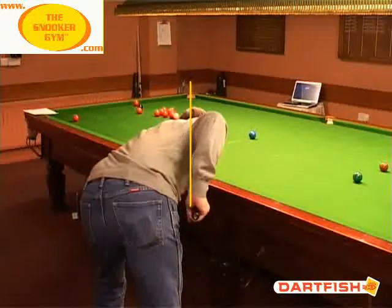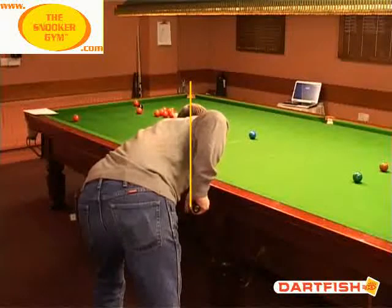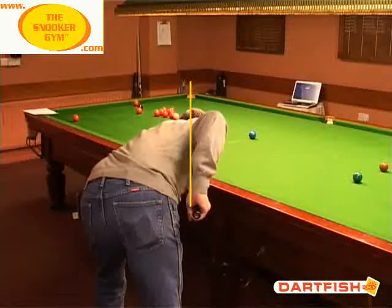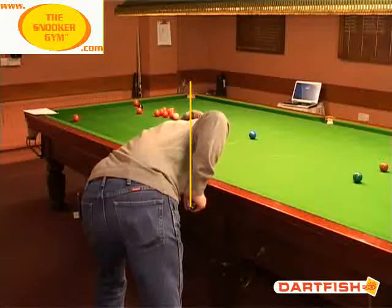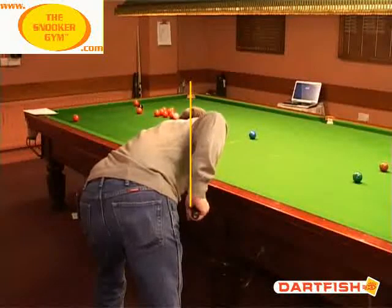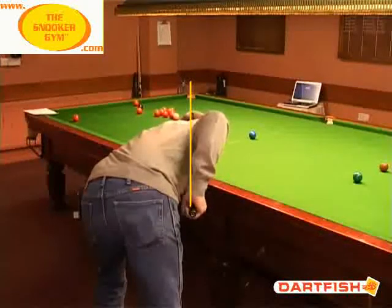So getting down onto the shot, see that twisting of the wrist there going on? Not quite sure what that's about. We'll frame advance. See that twist there? I think we're going to get a close-up of this in another couple of seconds, but you can see how the cue has worked its way onto the line of aim rather than, let's say, as soon as the bridge hand touches the table, to be on the line of aim. That would be the ideal. So let's press play again, normal speed.